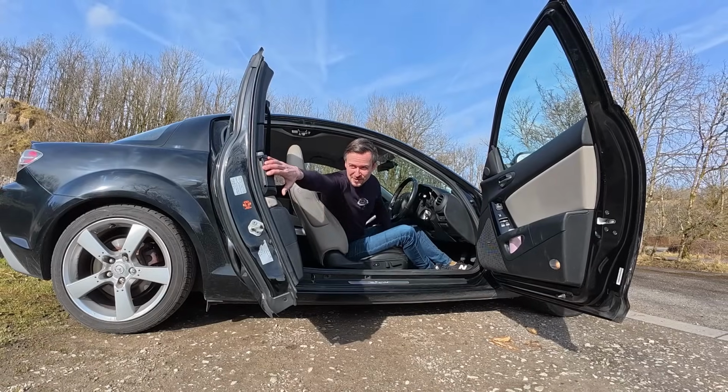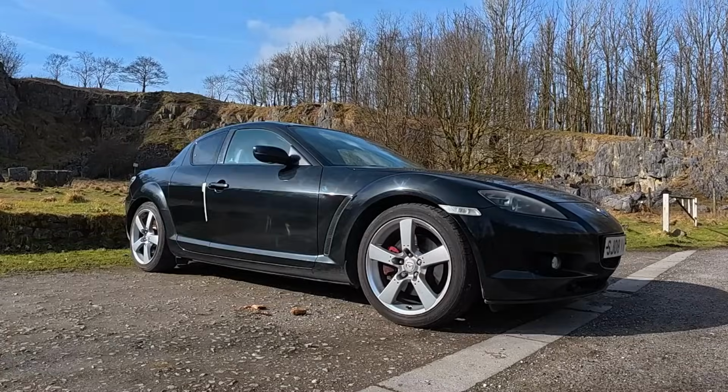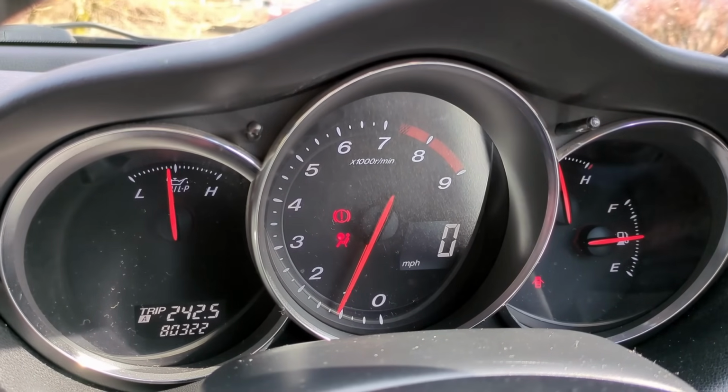Let's close this rear suicide door and fire up the rotary engine. Oh yeah.